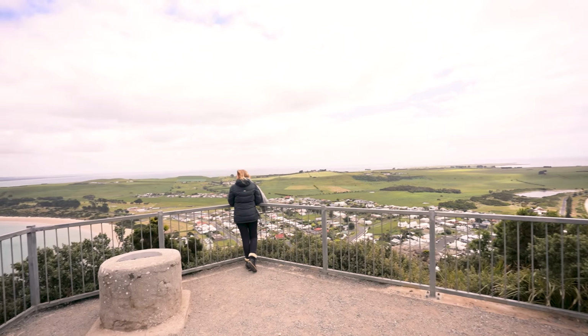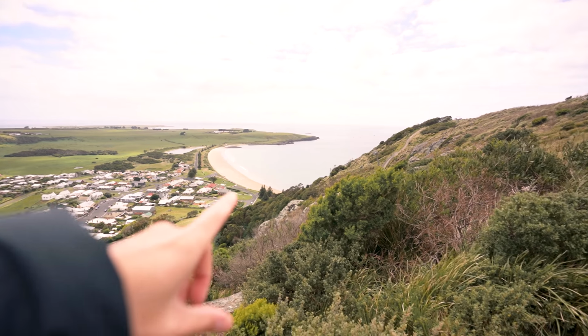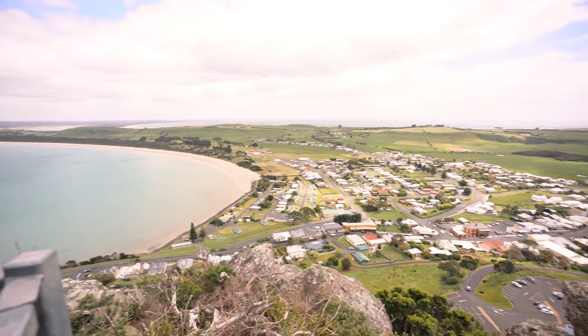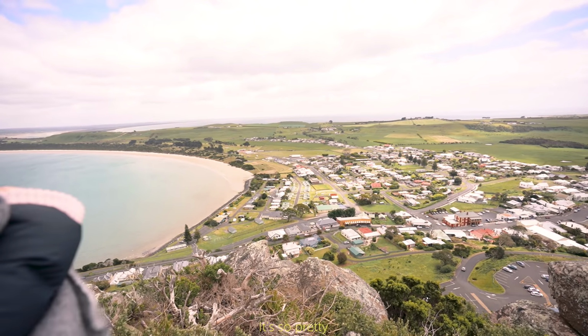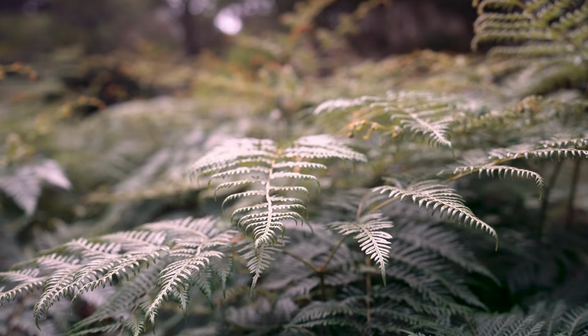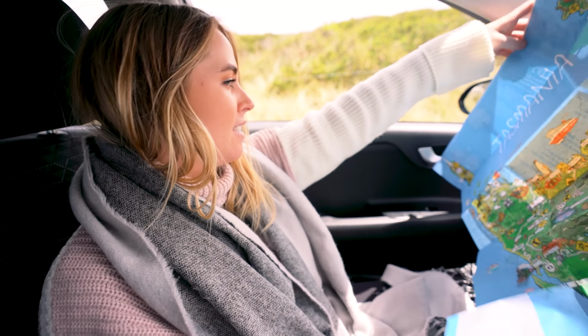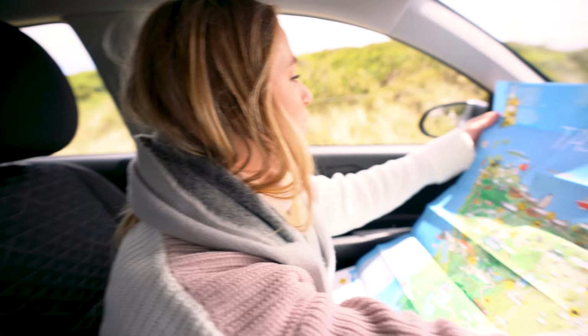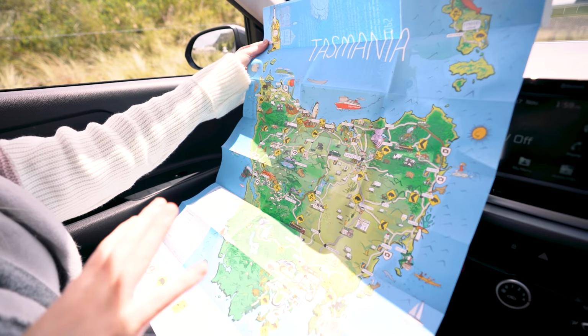It's really nice how where the Nut is placed is right on the cape, so you can see 2 different beaches right from this lookout. So pretty. So I just wanted to show you guys the area that we've actually been traveling to here in Tassie, because a week ago we really didn't know much about Tasmania, and now that we are here I've kind of got it. So we're currently on this road trip doing the northwest.